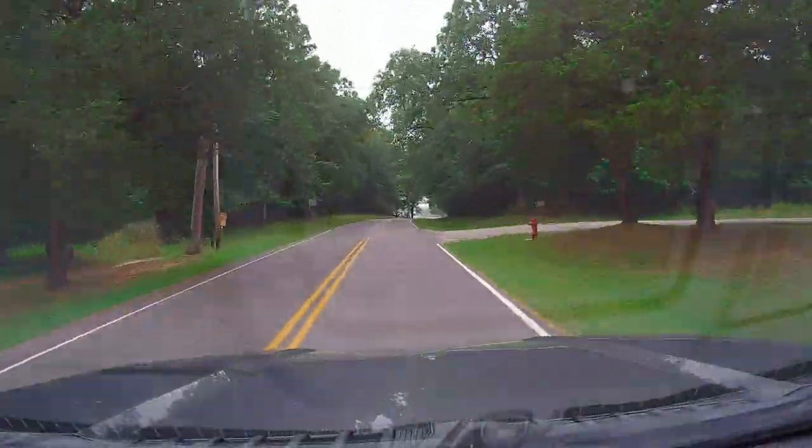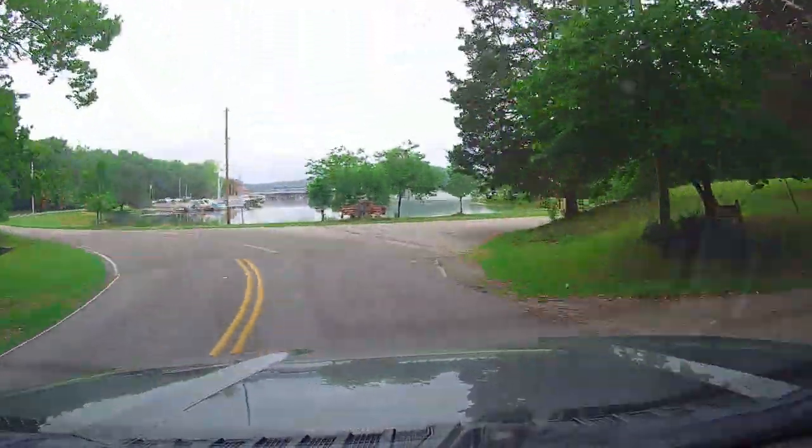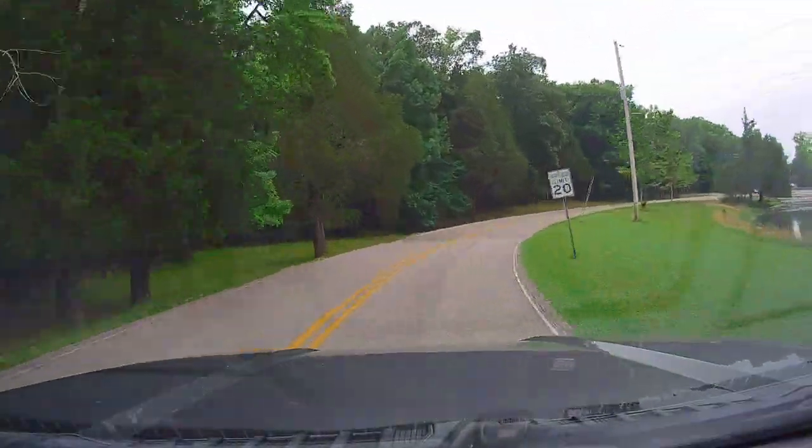The morning started off pretty foggy, so there weren't too many at the ramp to start the day out, but things picked up a little bit.